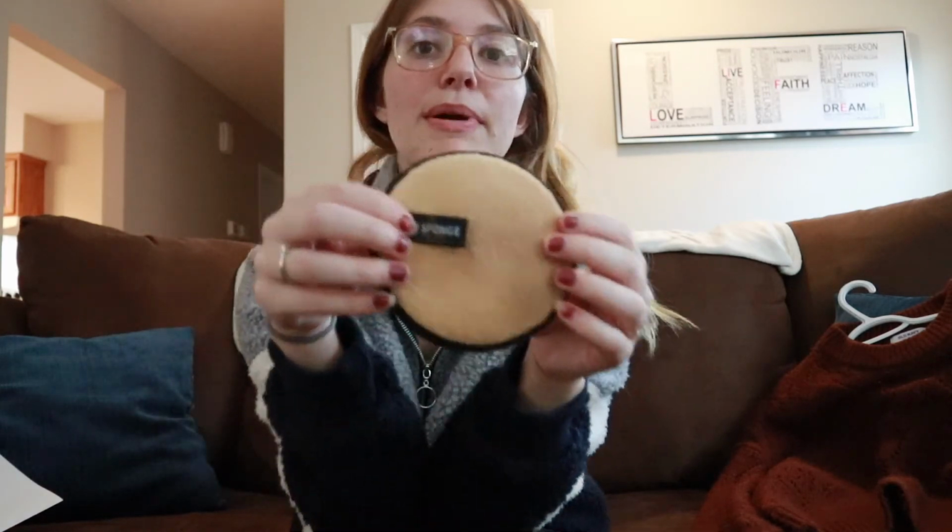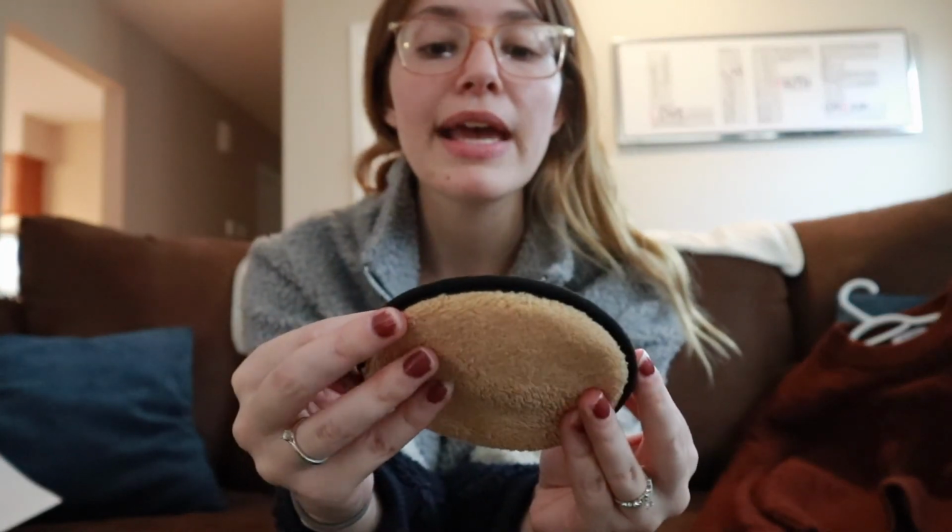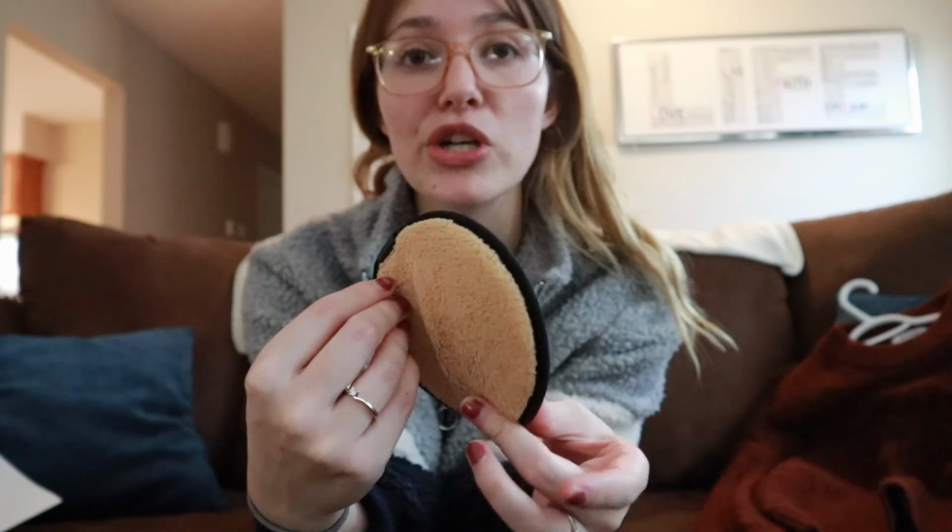And then this is just one of the things that I use. It's just a clean sponge for when I take my makeup off. It's reusable. You can put them in the wash to clean them. That's what I do. And they work really good.